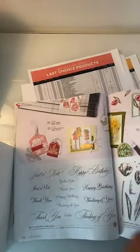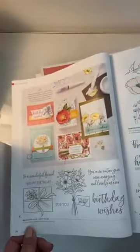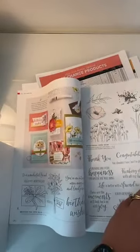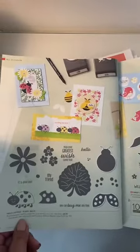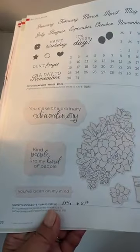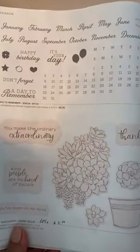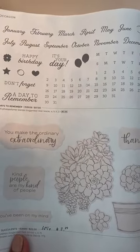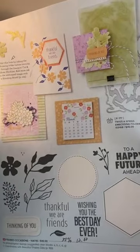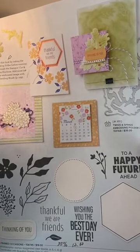Okay. Tulip stamp set's gonna retire. And these gonna retire. Amazing Year, Peaceful Moments retiring. So these are gonna stay. Okay, here is Simply Succulent stamp set's gonna retire and 60% off, and the stamp set's gonna be $8.80. Framed Occasions stamp set's 30% off, $12.60.